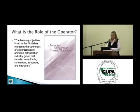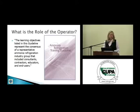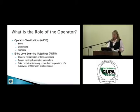Okay. The role of the operator. Learning objectives listed in this guideline represent the consensus of a representative ammonia refrigeration industry group that included consultants, contractors, educators, and end users. So this is kind of going to go into what's in this document on the next few slides. It actually lists out suggestions for classifying an operator: entry level, operational level, and technical level, with learning objectives for each of these levels, all in the document.